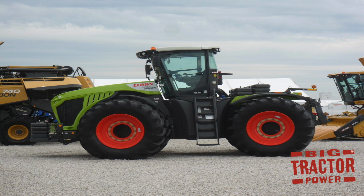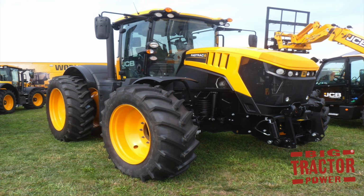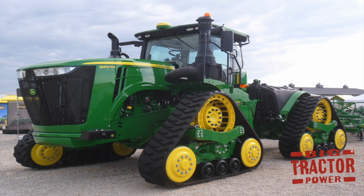Claas also has the impressive 517 horsepower Xerion four-wheel drive tractor on display at the 2017 Farm Progress Show. JCB has some of its fast track tractors and other equipment on display, and one is even hooked up with a Penta TMR mixer. The big product reveal for John Deere at the 2017 Farm Progress Show is the all-new RX Series narrow track tractors. These are 9RX tractors set up for row crop work with 4 tracks on each side.